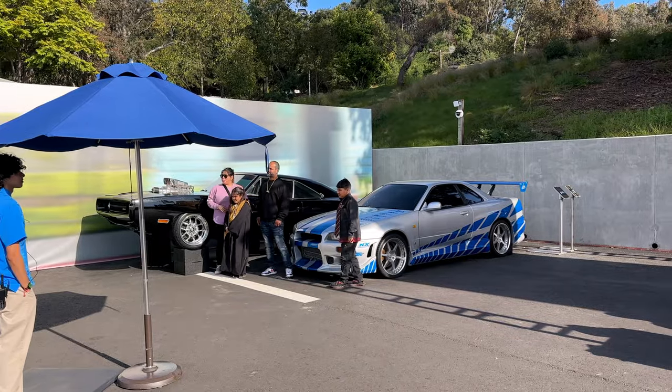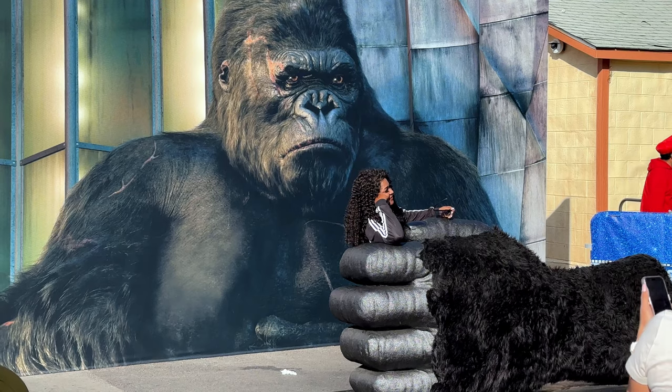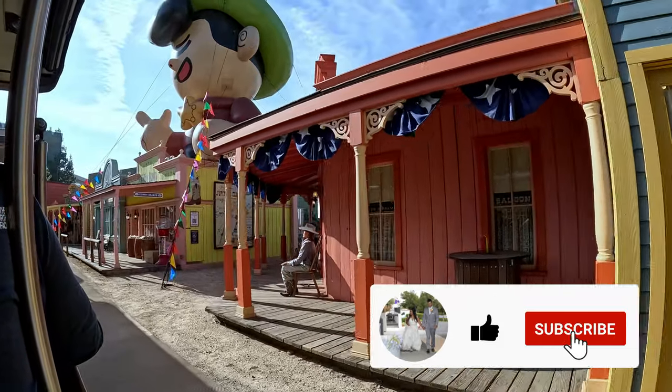The studio tour took about an hour. There was a stop in the middle where you get off the tram, go through some areas to take pictures, and get back onto the next tram to complete the tour.